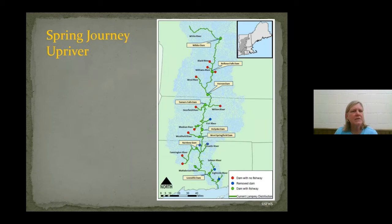So this gives a sense of where the lamprey are heading. They can spawn in the main stem of the river, but they're primarily heading into the tributaries. In this map, they can go all the way up to about halfway into Vermont and up the White River. The tributaries are really their main spawning grounds, and often the tributaries off of the tributaries. So they're looking for rocky bottom rivers where they can build their nest.